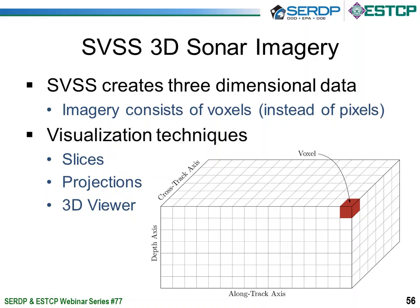And there are a few different visualization techniques, right? The challenge is, how do you show someone 3D data? We're all living in a 2D world in terms of our computers and the PowerPoints that we're generating. So we can use slices. We can take a 2D slice. We can use projections, or we can use a 3D data viewer.